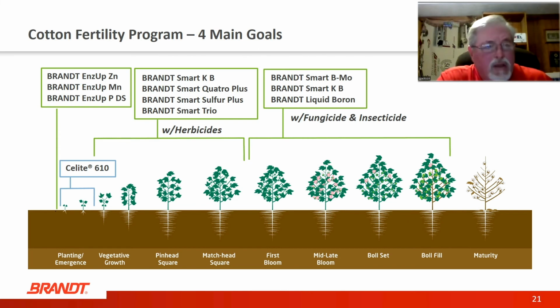1034A. The reasoning for that is the phosphatase enzyme, which gives you the ability for that product put in furrow in the ground. That phosphatase enzyme breaks down organic forms of phosphorus that are normally tied up in the soil, so you get better activity and are able to glean that tied up organic phosphorus out of the soil.